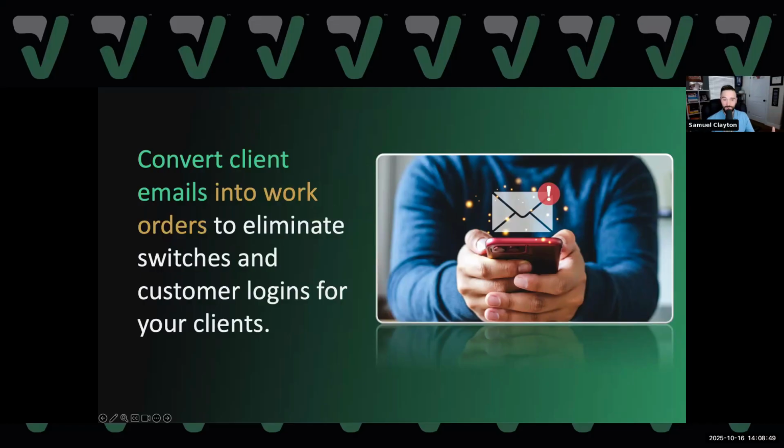If that customer does want to log in, though, and see a portal, and I'm going to show you this in a second, if they want to see a portal, run their own reports, and see their work orders in an inbox, they're going to be able to do that as well with that same login that has been created for them at the start, if you decide to give them that as their service provider. But this email approach is a much simpler way to not add too much friction to the process of getting you the information that you need.